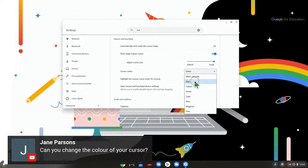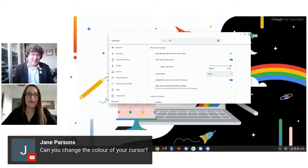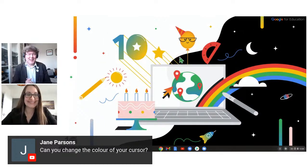If you really want a color that's not there, maybe I'll change it as a demo. Shall I go for magenta? What's that like? That's okay, but I'm going to go back to green, and I'm going to stick with my green cursor color. So that you can is the simple answer. Not one to change, you are. I think I like green as my cursor color.